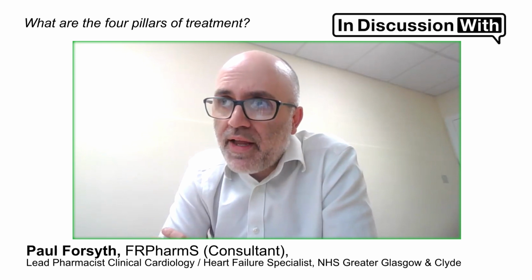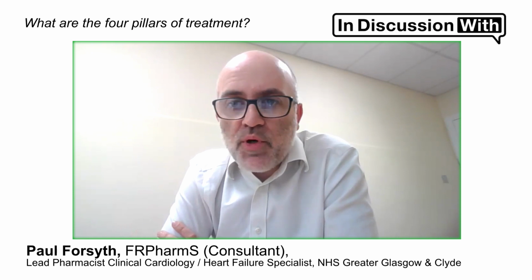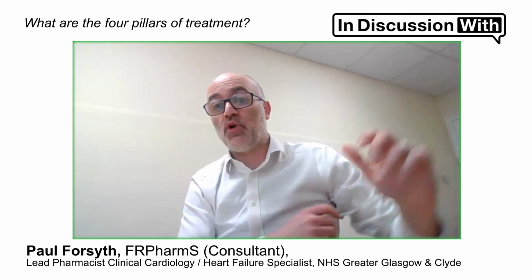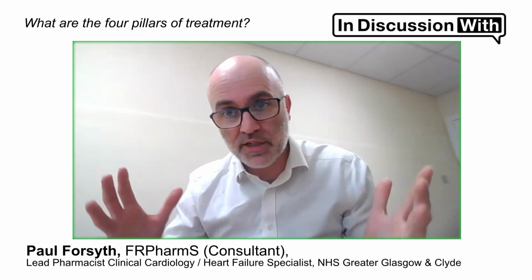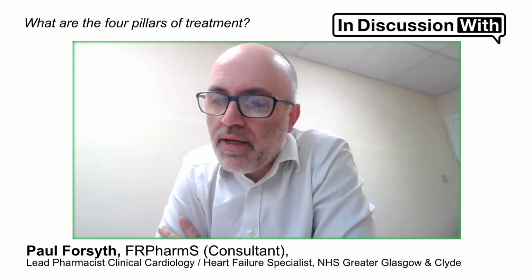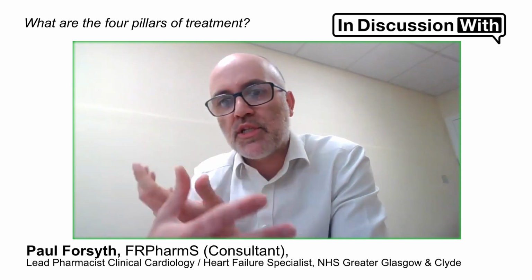Now, they all work mechanistically differently, and they're all additive in their benefit. And they all slow the progression of the disease. So the important thing is that we probably get patients onto them as quickly as possible, assuming that the patient consents and thinks it's in their interest and chooses during this shared decision-making process to accept the treatment. Then we like to try and get them on as quickly as possible.